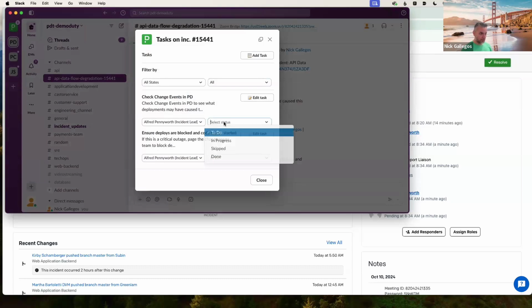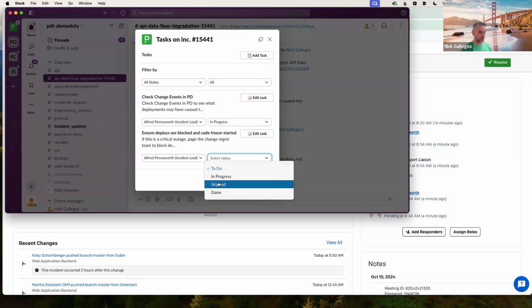And Alfred can go in here and say, you know what, this is in progress. I'm going to fix this one. And this one maybe isn't super important. I'm going to skip that, or maybe I already did it, whatever. So Alfred can come in here, edit these tasks, add tasks, and make sure that he's completing the things that he's supposed to do as that incident lead.